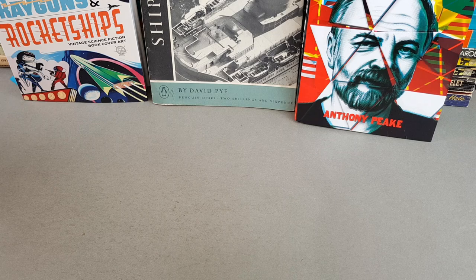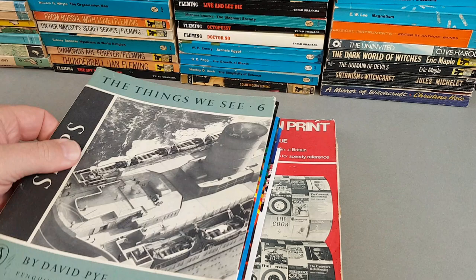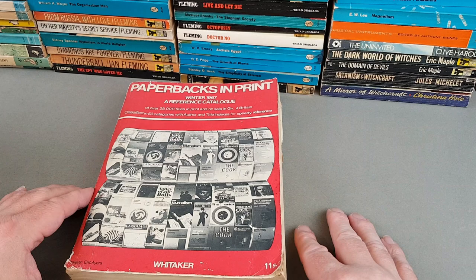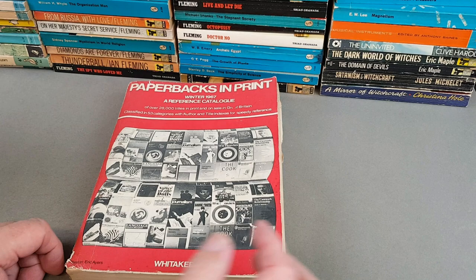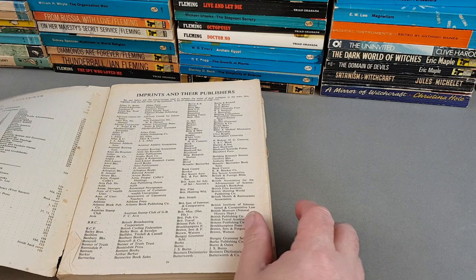Now, I've got this one as well. Now, this may take a bit more work. So, let's pop these other books to one side a moment. This is a copy of Paperbacks in Print. Now, this is a magazine. Well, not a magazine. It's a book which came out annually. This is Winter 67. So, I don't know if there's any others for 67. I've only got one other one in my collection. I think it's from about 1964. So, it's all the books in the UK from all British publishers that were in paperback at that point. So 28,000 titles in print, and most of the big publishers sort of advertised in it, and it was in a way a bit of a Bible.